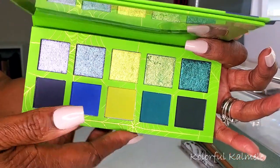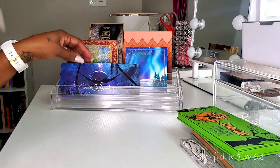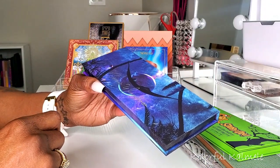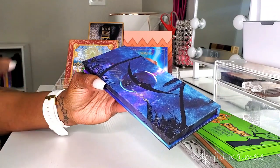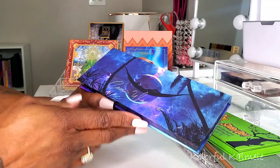So, yeah. I have a lot of palettes with, like, the same type of color story. So, it's kind of hard for me sometimes when I'm picking for Shop My Stash because I love the jewel tone color stories, the blues, the purples, the greens, every time. And I don't want every single one of my looks to be blue, purple, or green. So it's kind of hard sometimes picking my palettes.